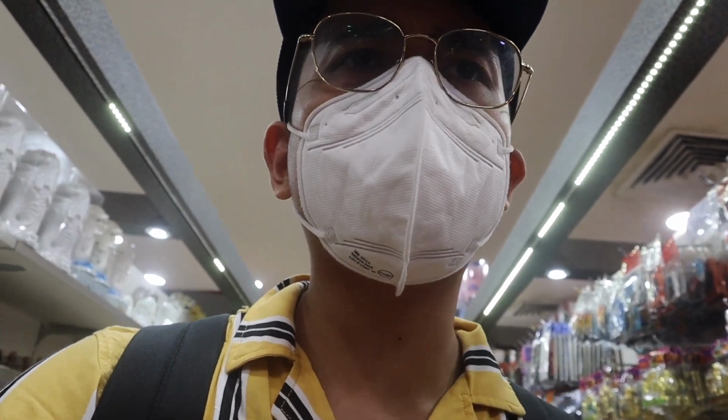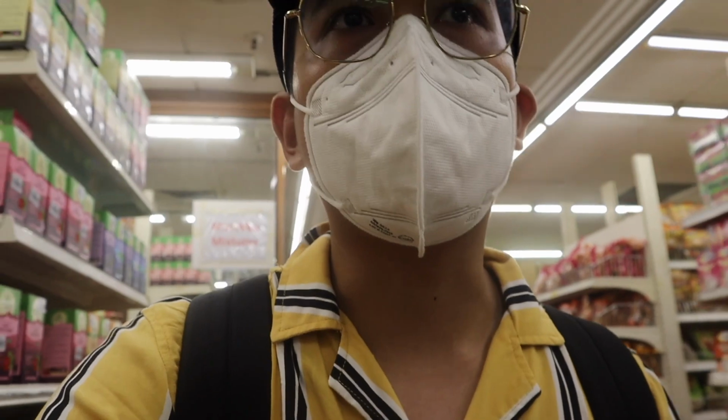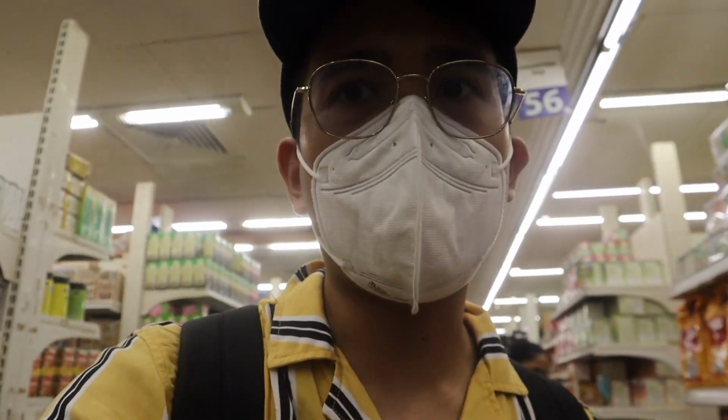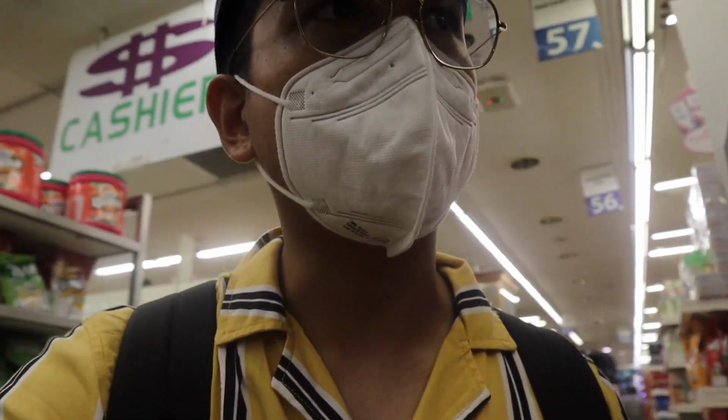There's a grocery downstairs, electronics, literally anything you could ask for, you could find it right here. This place literally has the cheapest goods I've seen so far in Singapore. It is so cheap. I can see why people come here and why this is such a popular place to visit, even for tourists, because everything here is a bargain. It's amazing.